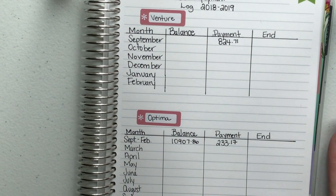I'm going to be completely honest with you guys. I don't plan on doing that. I plan on taking the $233 and putting that into my sinking funds. I would like to have a vacation sinking fund. I would like to have a car sinking fund. Christmas won't need as much.